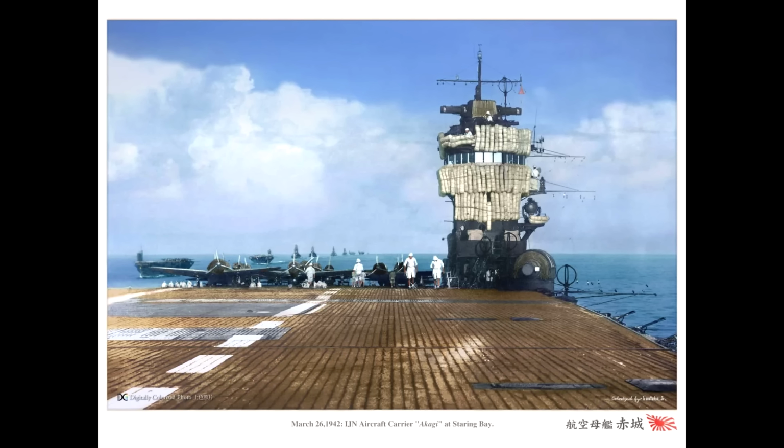So scenario 1 is the Japanese get lucky, because historically their scouts found Dorsetshire and Cornwall. There is a possibility, of course, that with a slightly different roll of the dice, the scouts find Force A instead. So the force that gets sent after Dorsetshire and Cornwall goes after Force A. Now, historically, the Special Striking Group launched at around about midday, just before, and took about an hour and a half to reach Dorsetshire and Cornwall. It's going to be about the same travel time to reach Force A, give or take a little bit, so we can assume that their attack would begin somewhere between 1:30 and 2 o'clock as it did historically.